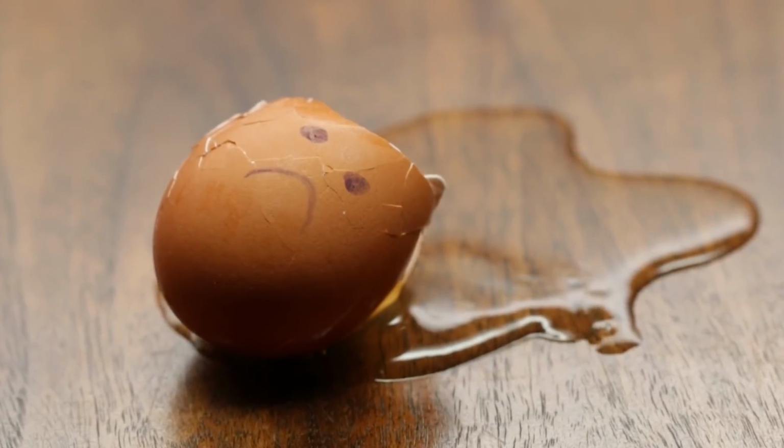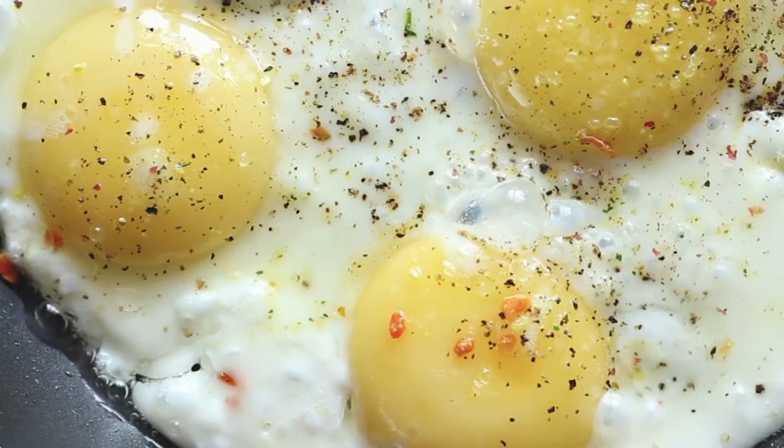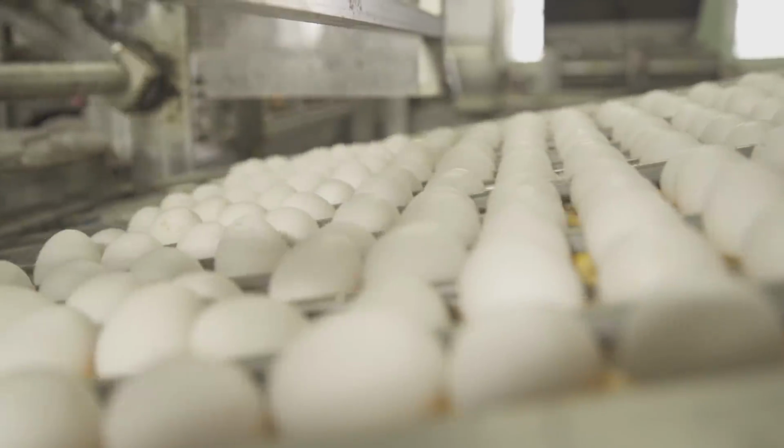At the end of the day, there's no black and white answer. As Willett told NPR, "It is hard to say that eggs are good or bad. In terms of health, they seem to be in the middle somewhere."